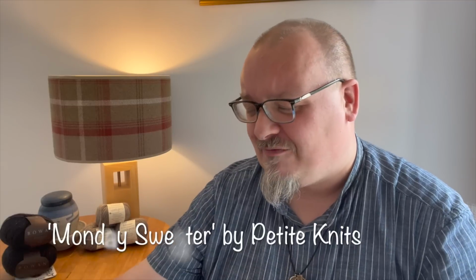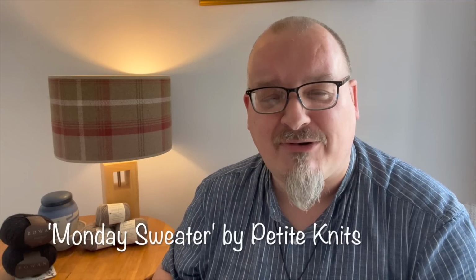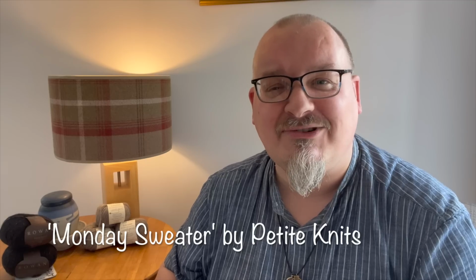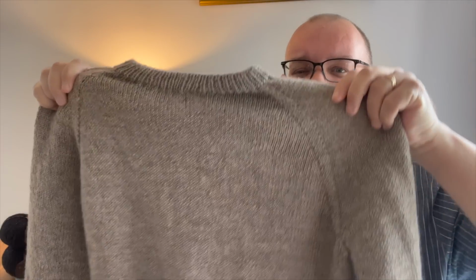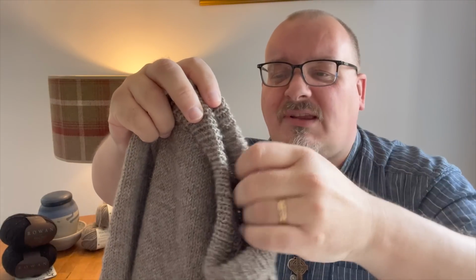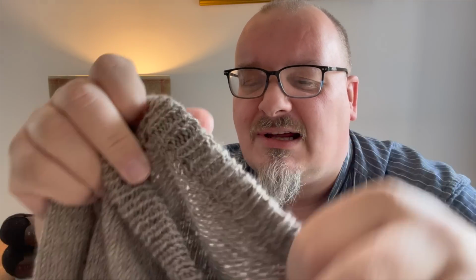But the biggest finished object that I'm really proud of is I have finished the Monday sweater by Petite Knits for my daughter, Katie. And I finished it on the 29th of April, which is exactly 1 month after her birthday that it was due to be finished on. But honestly, I am so proud of this jumper. The lovely collar there, the sort of folded over and knitted in collar. You can see where the edge has been knitted in there.